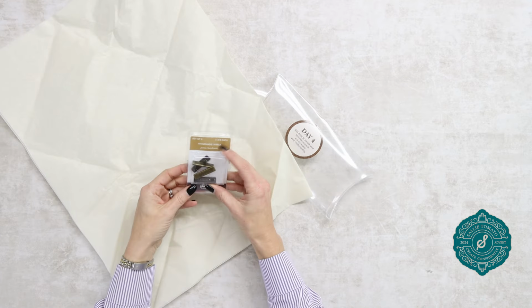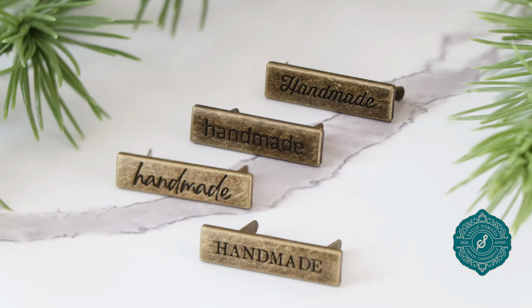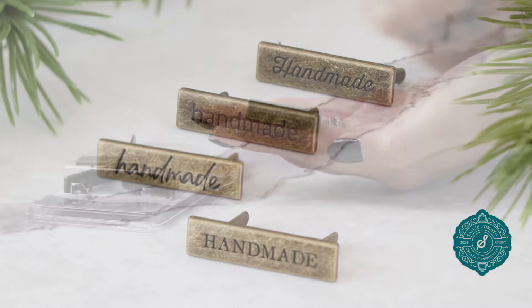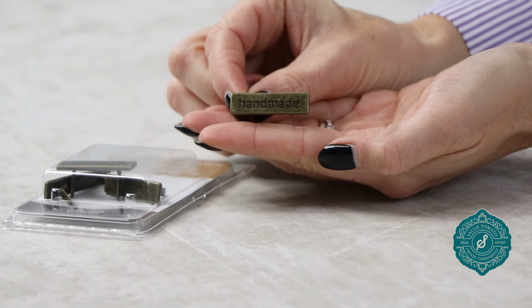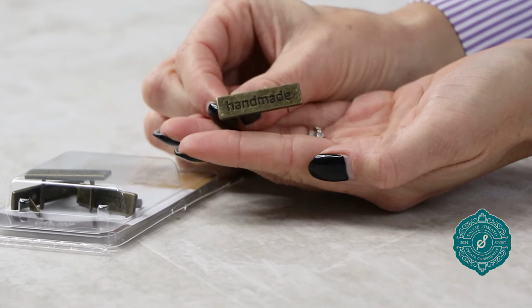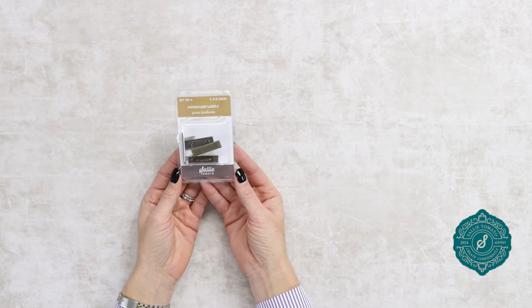Oh, nice. Today's item is an assortment of handmade labels. These elevate the charm and authenticity of your handmade creations. Crafted with care and precision, these handmade labels add an elevated charm to your bags, wallets, totes, you name it, anything you make in your sewing studio. These handmade labels also add a personal flair to each one of your handmade works of art.